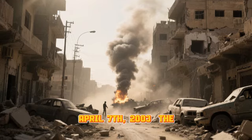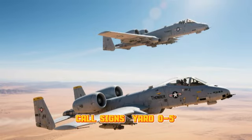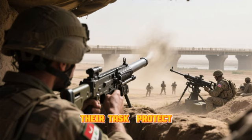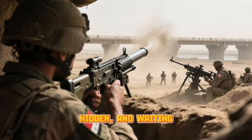It's April 7, 2003. The battle for Baghdad is raging. Two U.S. Air Force A-10 Thunderbolt IIs, call signs Yard 05 and Yard 06, are scrambled on a critical close air support mission. Their task: protect American troops pinned down at a strategic bridge. But the enemy is dug in, hidden, and waiting.